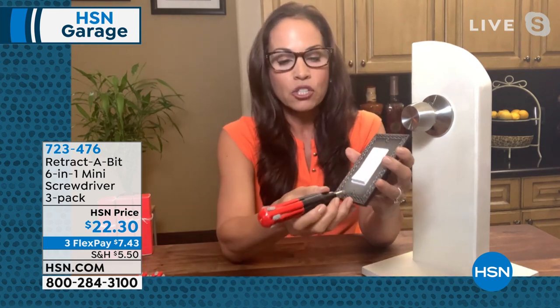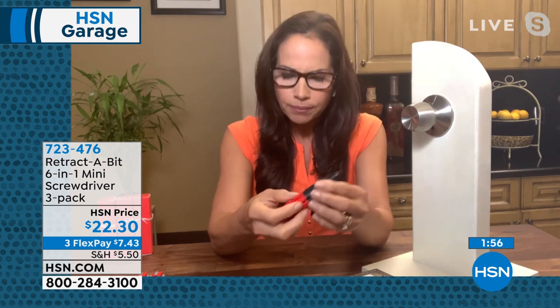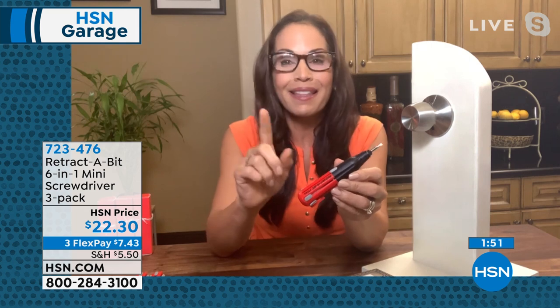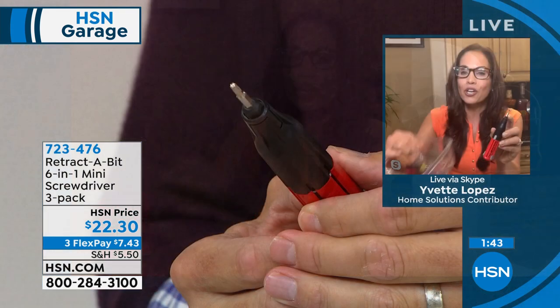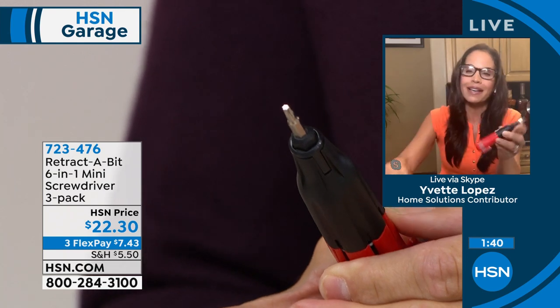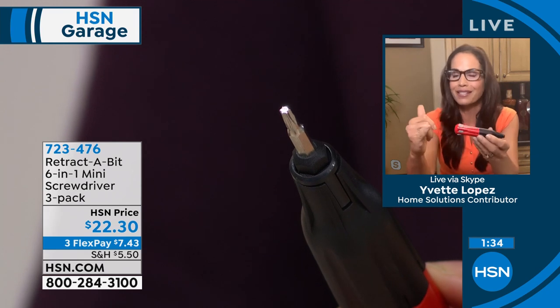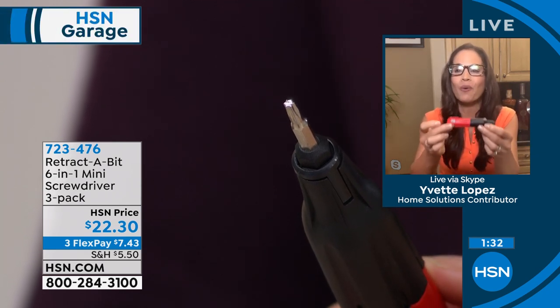What's great about this, these are little do-it-yourself projects. Changing your plates, that's something we can do. Tightening a doorknob, that's something we can do. The glasses, but all of those take different bits. And what else is cool is you have, here it is, the star bit. And if you have instruments, electronics, kids' toys, you know how important that bit is. But how hard is it to go looking for one of those somewhere? Again, it's the convenience. It's knowing where all your bits are. Because they're all housed in here, you're not going to lose them, right? You always know where they are.